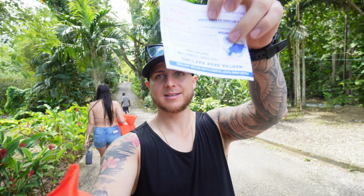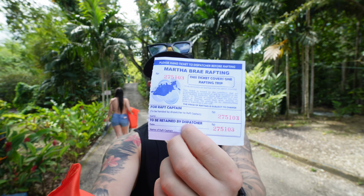Okay guys, so we just rented the raft. This is the ticket that you're gonna get. It was $99 US, and that includes, like I said, the complimentary drink, the raft ride, and I believe they also bring you back here once you make it to the end of the trip, and they give you a life jacket that you need to wear when you're in the raft. We're probably not gonna wear it, but I'll see you guys when we get to the raft.